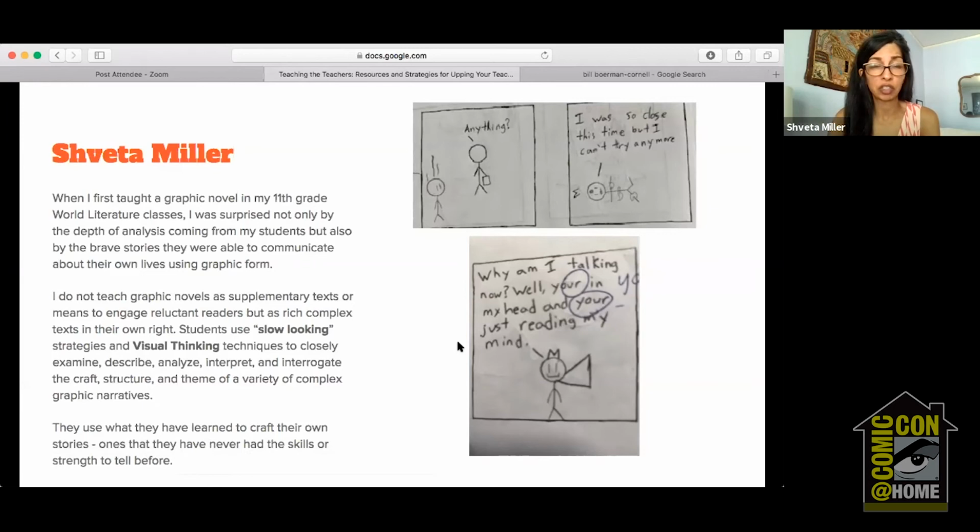I had taught narrative writing many times. Students had written I am poems, and they'd written songs about themselves. They had done a lot of writing exercises where they had opportunities to talk about formative experiences in their lives. But nothing had prepared me for the level of emotional rawness, sometimes trauma, that students were going to reveal in their graphic stories.